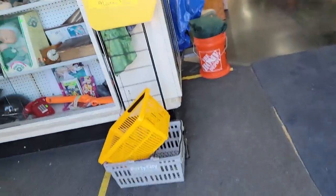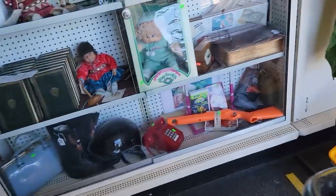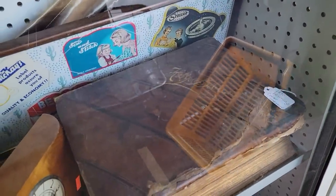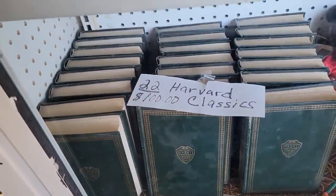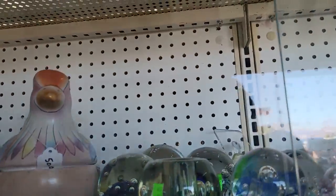All right, let's head in. Oh, they do have baskets. Baskets good. We have a case here in the front. I got an 1890 Holman Bible for $90. That's pretty cool. Harvard Classics, 22 of them for $100. Ooh, those are really pretty. Oh, paperweights. All right, let's move it.